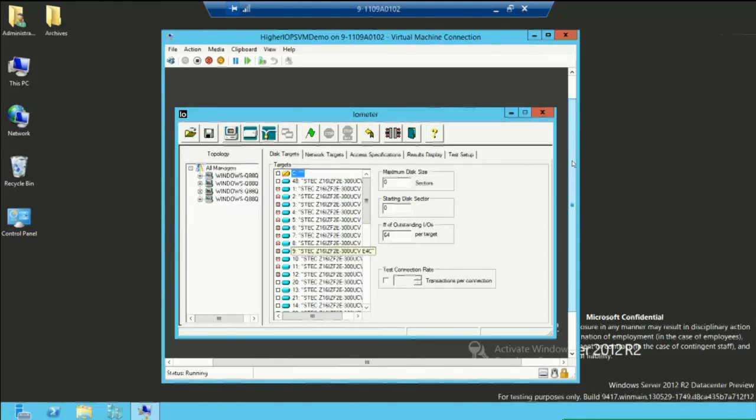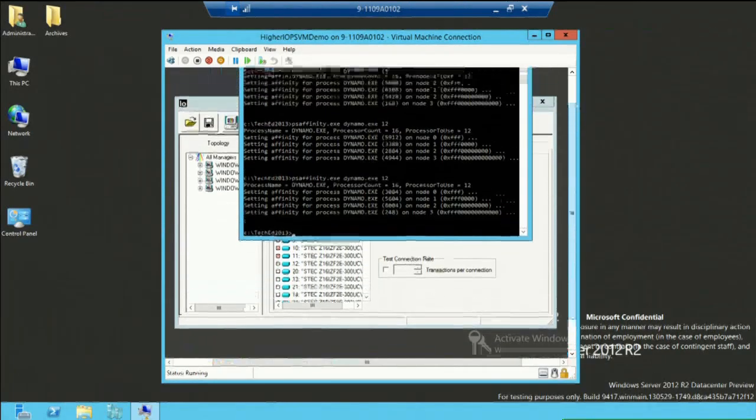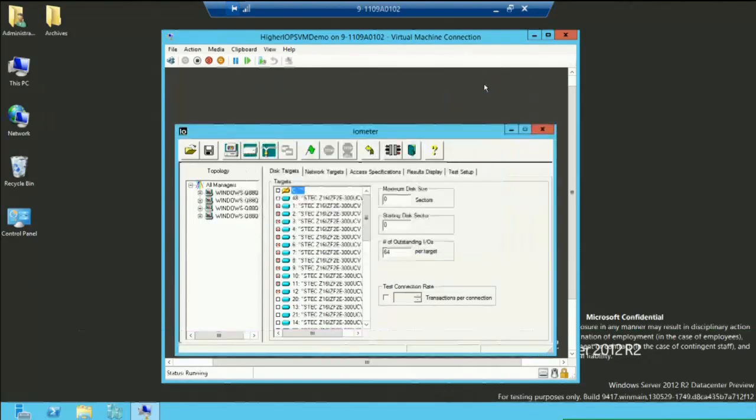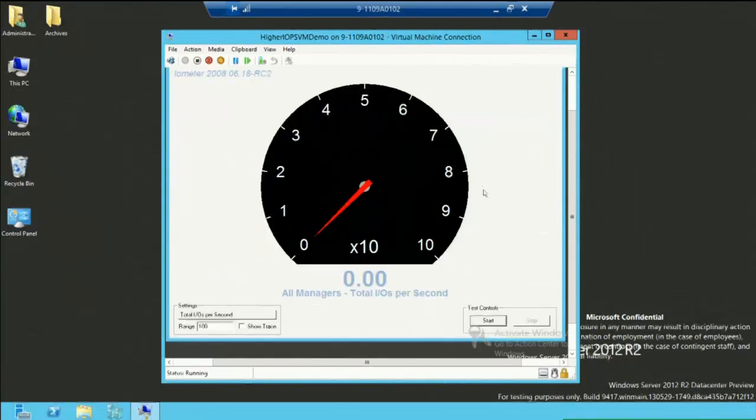There's another trick in here. Let me show it to you quickly. After we started the IO meter, we made sure that each of the processes that are running there are taking advantage of the NUMA architecture, so we associate the processes to the right NUMA node, and this is virtual NUMA. And trust me, that makes a big difference in the performance of the system. So in terms of the test, let's see. Total IOs. And we are doing 8 kilobyte random reads. In 2012, we showed the same test where we were hovering around 1 million IOPS. That was with 4 kilobyte IO size.